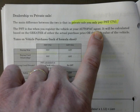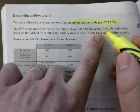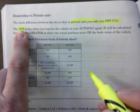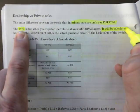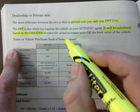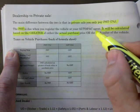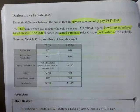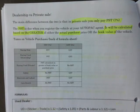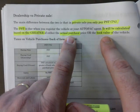And if you were sleeping, now you need to wake up. This is the part that makes this used vehicle purchase a bit trickier. The PST, just highlight PST, will be calculated on the greater of the actual purchase price or the book value. See what I'm doing there? PST will be calculated on the actual price or the book value.